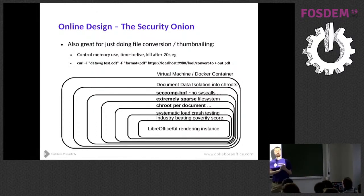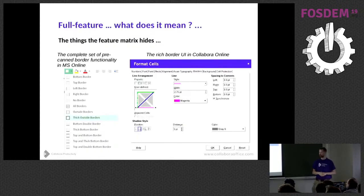Even if you don't need a collaborative editing office suite, you probably need thumbnails of your documents. And so we have a very nice REST interface that reuses all of this for just converting documents. So you can do this curl command and pass your test file in, post it out there, say I want a PDF, and bang, out it comes. You redirect it, and there's your PDF. Beautiful. And it's all managed and lifecycle handled. And if it fails and it's a horrendous thing, it times out after 20 seconds, and you can't screw it up. It just runs, which is nice.